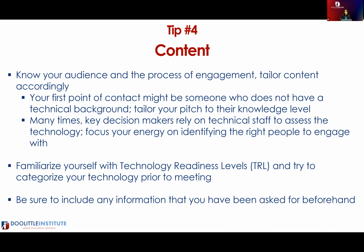I also highly recommend familiarizing yourself with the technology readiness scale, and also including the TRL of the technology in your pitch. TRLs provide a standardized way for technical and non-technical personnel to understand what stage your technology is in. And I can tell you that it goes a long way for you to categorize it at a specific level rather than assuming that the audience will or that they can.